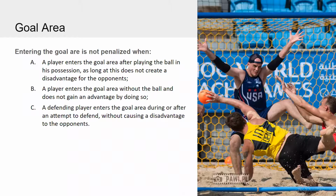There are a couple of situations where a player entering the goal area is not penalized, and that is when you're landing, for example, out of a defending motion in the goal area, or you land after a shooting motion and you already released the ball when you throw. Again, all of that is very common, and we know that from indoor. You can also enter the goal area for a quick time without the ball. For example, you're stepping as a defender, you just do one step back into the goal area. That's not going to be penalized unless you take advantage of that motion to actually deflect the shot.